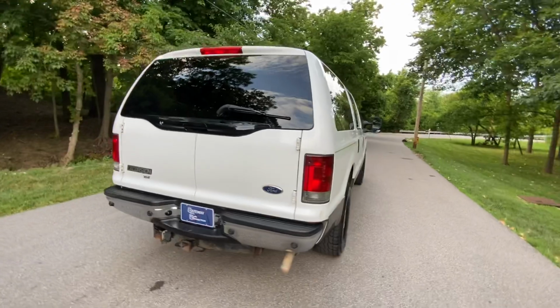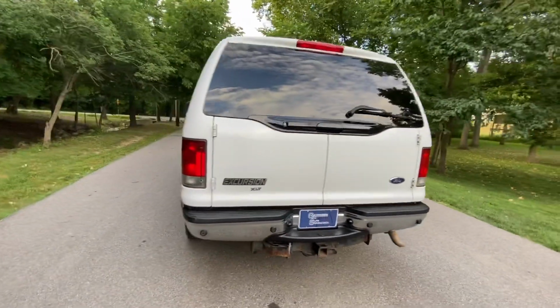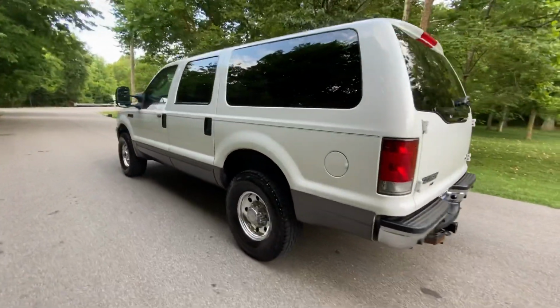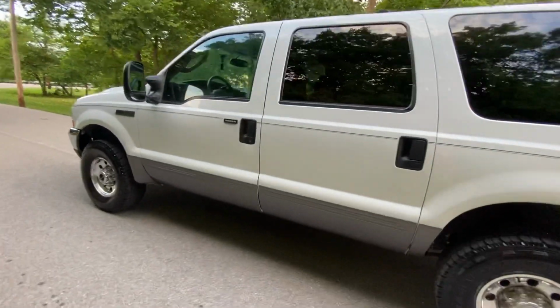See how straight the body is. There's no big dents or scratches. It is the XLT, which will give you a lot of the power options.